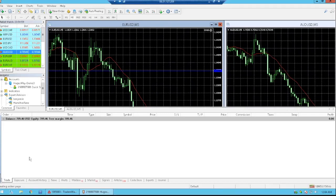Okay, what we have here is Hamilton. Unfortunately, the markets are closed now. Otherwise, I would just turn it on and you would see trades starting to fly in. This was an account started with $500. In 2 weeks, it has gone to $709.46.